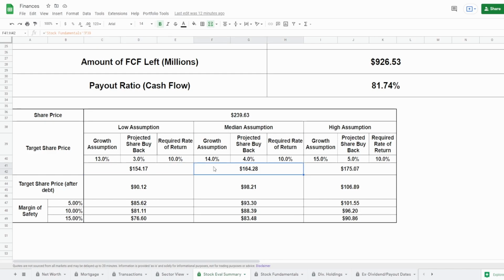For the median assumption, I'm going to assume a growth of 14%, projected share buyback of 4%. We get a target share price of $164.28. And for the high assumption, a growth of 15%, with a projected share buyback of 5%, we get $175.07. Now we need to adjust for debt.